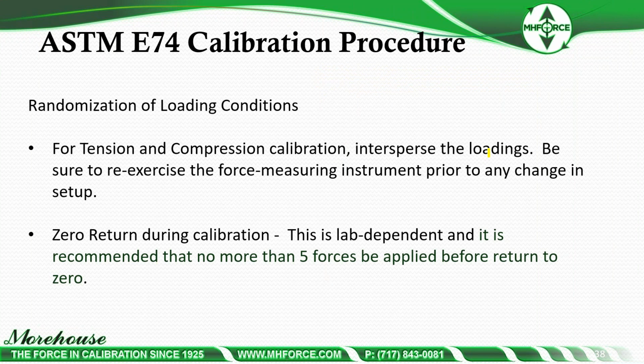Randomization of loading conditions for tension and compression calibration. Intersperse the loadings. Be sure to re-exercise the force measuring instrument prior to any change in setup. Zero return during calibration is lab dependent, and it is recommended that no more than 5 forces be applied before return to 0. We typically recommend even odd.